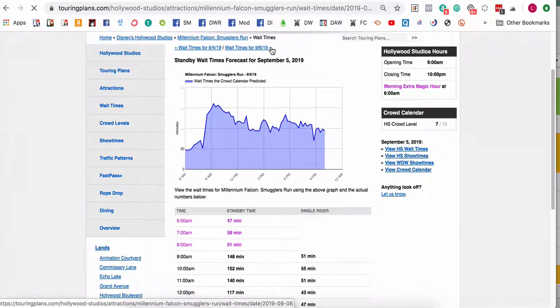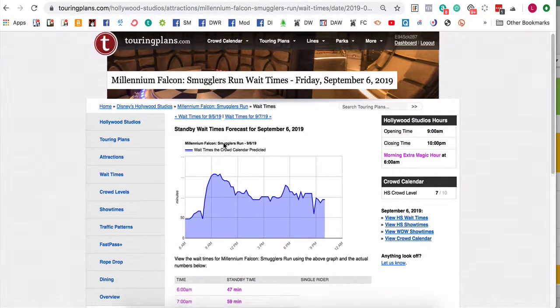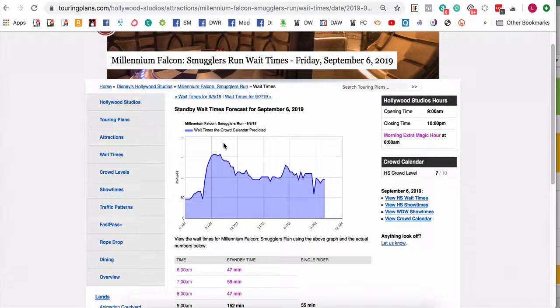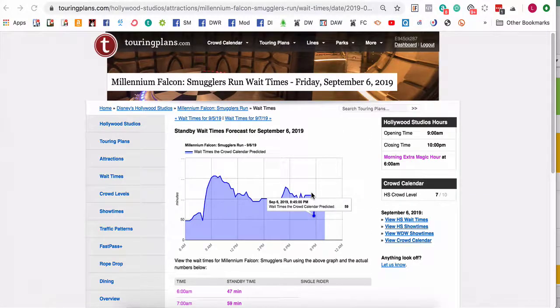And then let's go forward and look at the 6th. So you can really plan your entire trip around what's happening here because you can be like, well, if Smuggler's Run is your number one thing, you can plan at 9 or at 8 a.m. It's down to 47 minutes for some reason. And then they're predicting a down spike at 8:45 p.m. as well. Probably the fireworks are going to draw people away. So for a minute there, it'll be lower. So that is what you want to do.